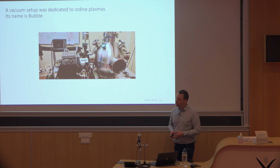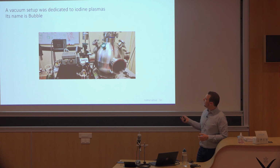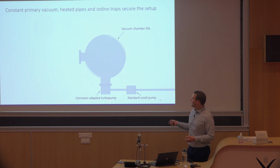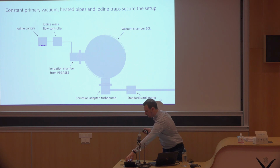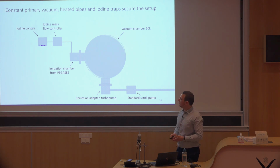This is the main setup I'm using. I'll spend the next few slides explaining what you see. The big bubble here, it's called a bubble, is a vacuum chamber. It's a chamber in which you make vacuum because your plasma needs vacuum to run. It's connected to a corrosion-adapted turbo pump and a standard scroll pump. Then you connect on it the ionization chamber from Pégase. That's where we make our plasma. For those of you that know Pégase, I removed the acceleration stage, the ionization and the magnetic barrier.